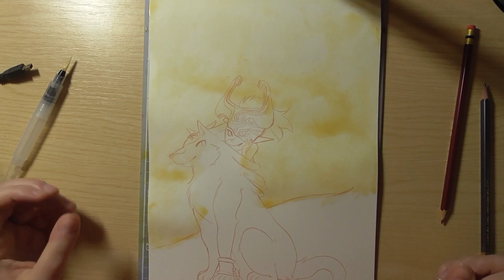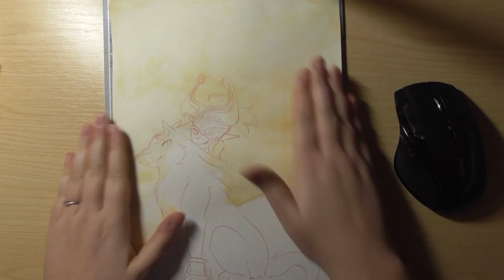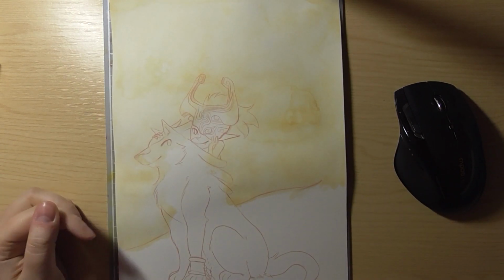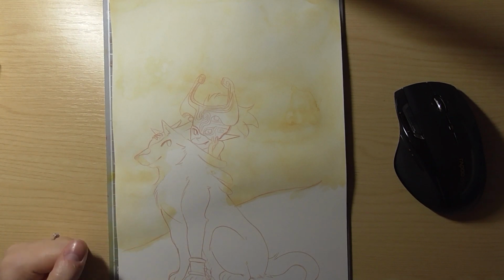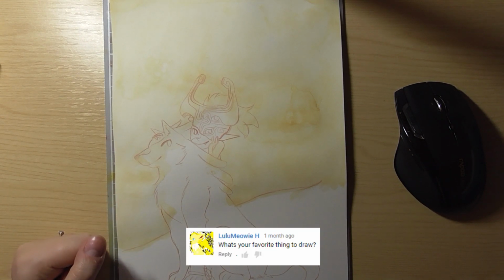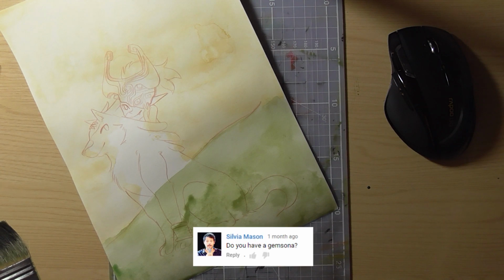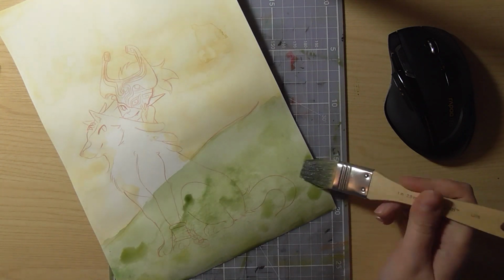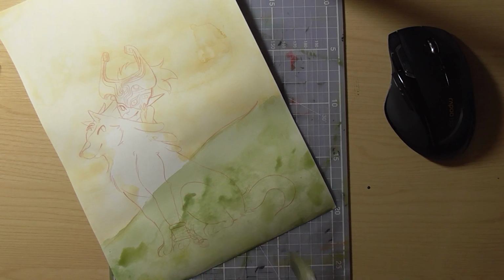Is B your surname? It is not, but my last initial is B. So I got a hairdryer on this and dried it, and so let's continue. So Lulu Meowie H says, what's your favourite thing to draw? My favourite thing to draw is probably faces. Sylvia Mason says, do you have a gemstone? I do. It's Morganite because my name is Morgan and there is an actual stone called Morganite. And it's a type of beryl, I think, and it's pale pink as well, which is the same colour as my hair. So it just had to be my gemstone.